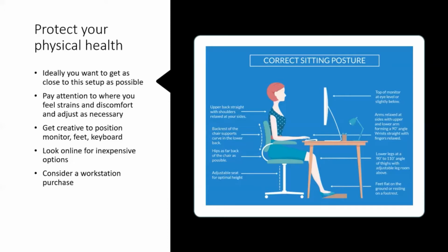You could easily stack your monitor on some books to get it up higher. You could use a box or some pillows for your feet. Probably want something a little firmer than pillows, but sometimes that works for individuals. You could look online for inexpensive options like some sort of lumbar support or seat cushion or footrest. You can find very inexpensive options online and just kind of tailor it to what you need.